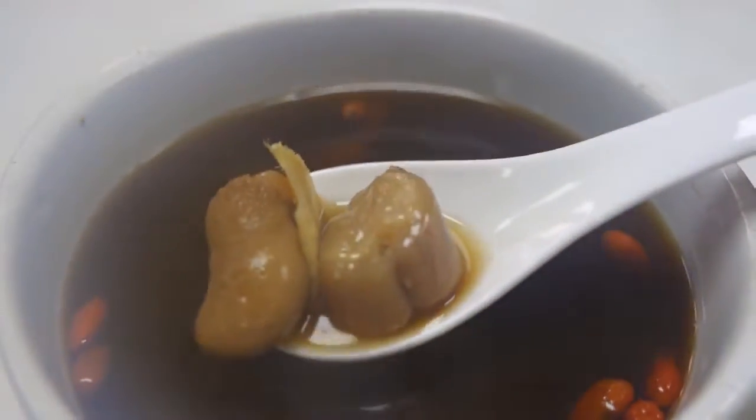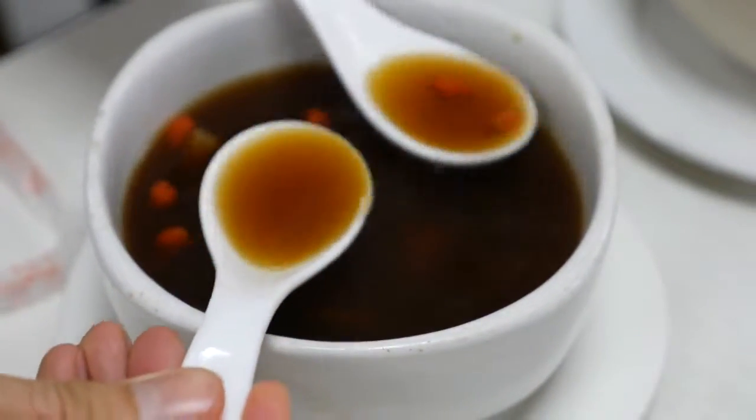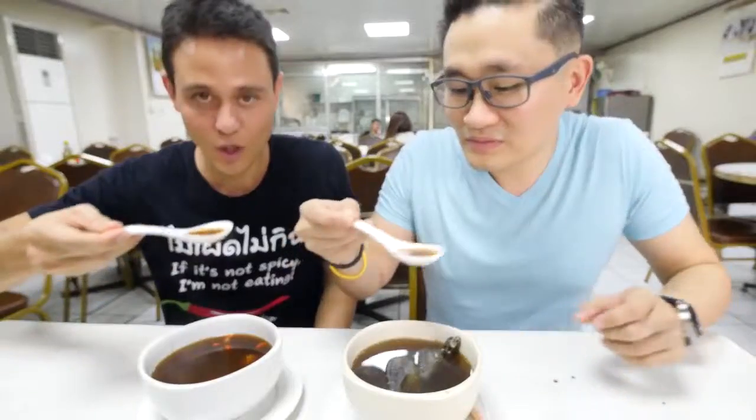All right, and can you get it in other parts of Manila as well, or is it mostly in Binondo? I also had it in Binondo. I'm not sure if it's available somewhere else. There's some ginger in there. There are some goji berries. I'm not sure which one, but it smells very like cinnamon. It has a cinnamon aroma to it and a very Chinese herbal aroma.